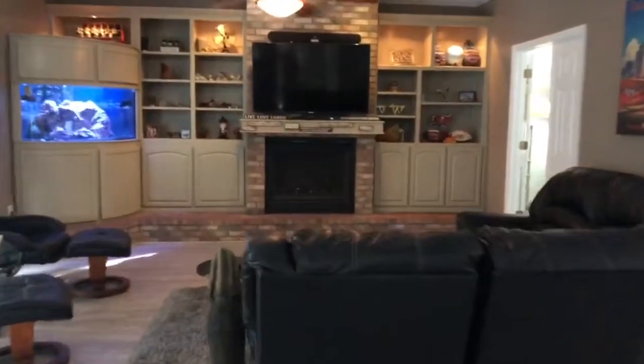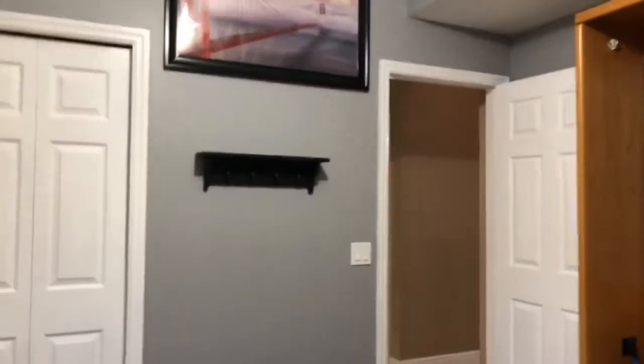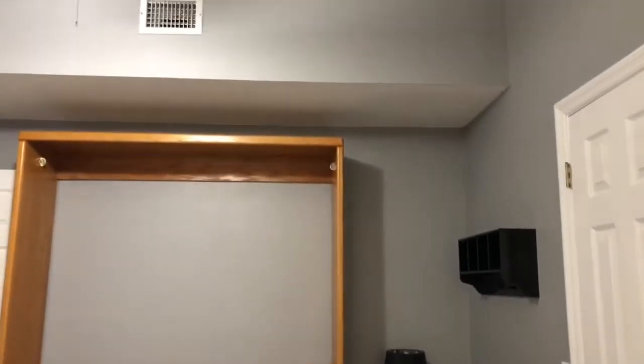Okay, so from the living room or from the foyer, you can go into the 5th bedroom. This could be an office. This could be a game room. This could be a guest room. It's got French doors to the living room. And then a separate door over here.